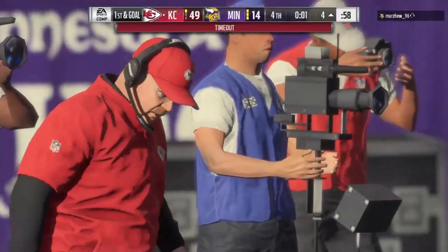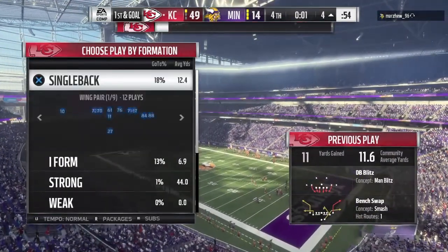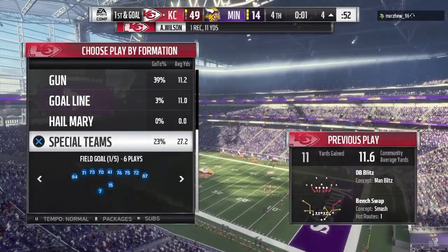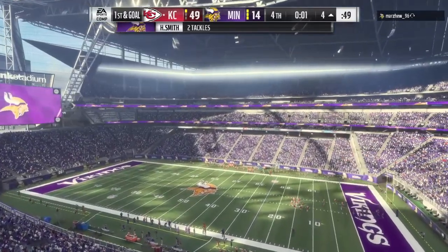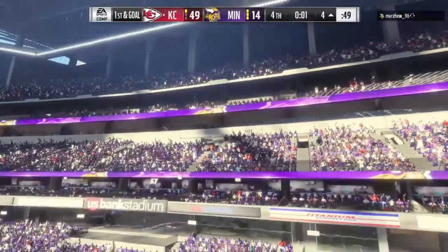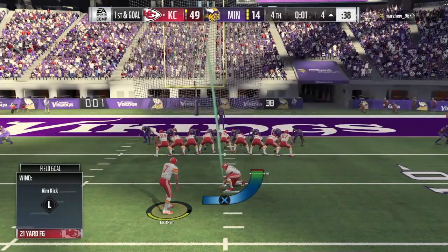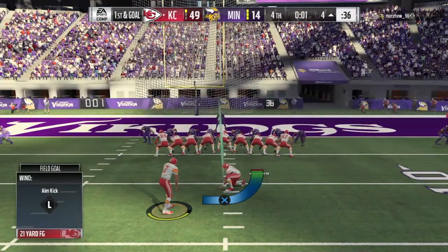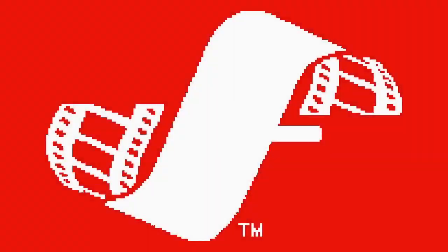And now we'll get a timeout here. They're able to stop it with 1 second to go in this game. Oh, now look at this. They're lining up to add 3 more, a little insult to injury here late in the game. From the right hash, and this one just a chippy.